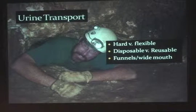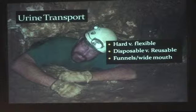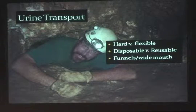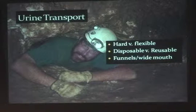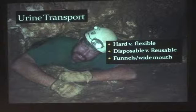Because we do have to haul our urine out through sometimes arduous passageways, as you can see of the cave on the back of this slide, there are lots of considerations that have gone into containers for carrying your urine while you crawl through a cave, throw your pack around to get it through crawls, and accidentally drop it and these sorts of things. There's always an argument between having a hard versus flexible urine storage container. The argument for the hard containers is that they're more durable. You don't have to worry about them leaking as much, but they take up more room.